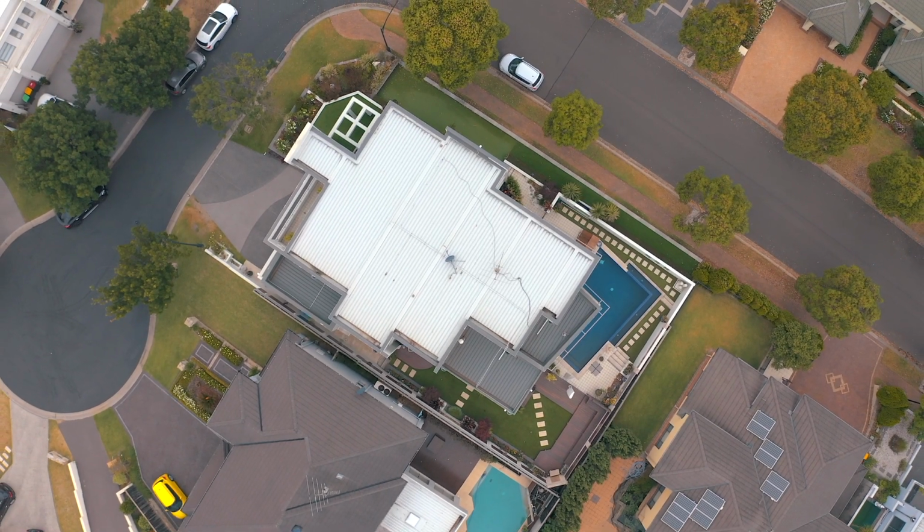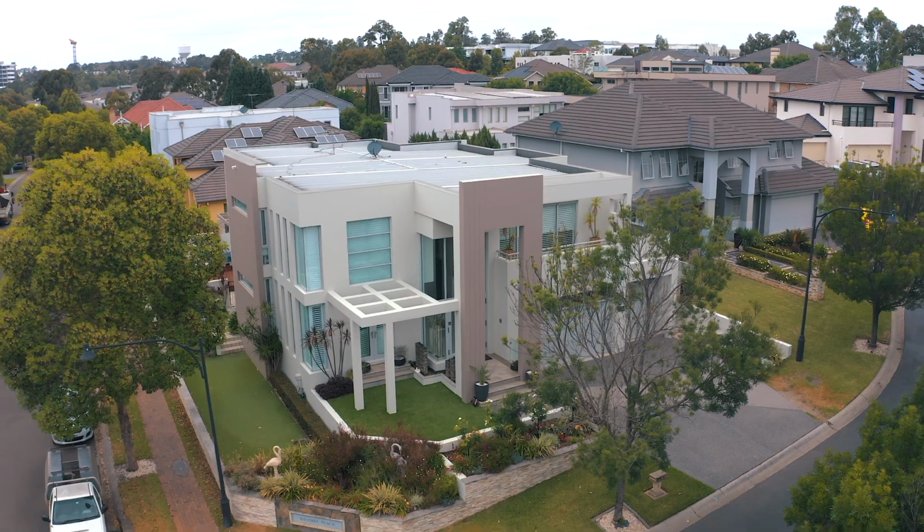Luxury, low maintenance, and location are some of the best attributes while searching for your next home, and this one has them all. I'm Jackie Mansour from McGrath Estate Agents, and I look forward to meeting with you at my next open home.